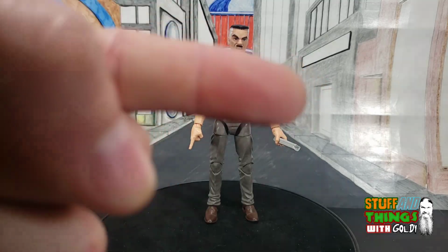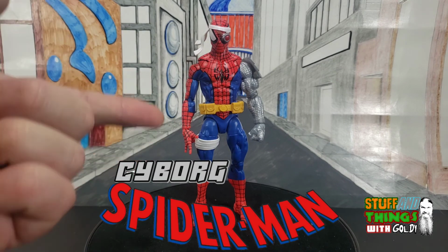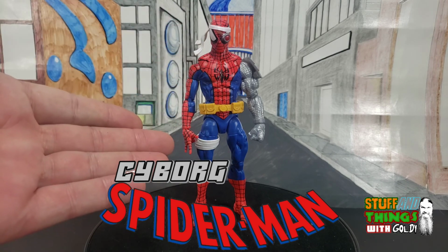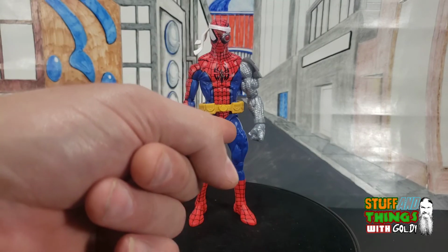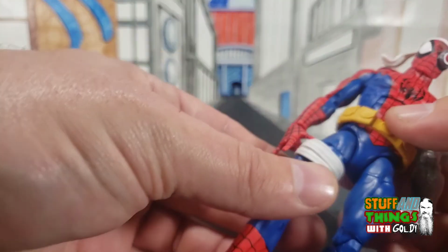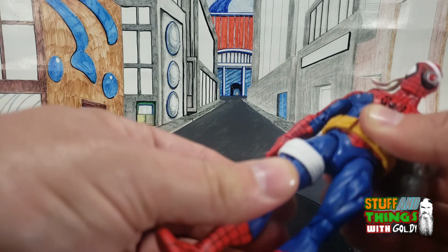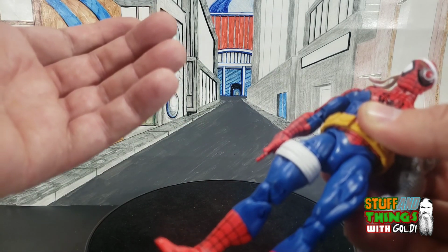Moving onward. The phenomenal and absolutely talented Eric Larsen's Cyber Spider-Man is built on, I think it's a couple different bucks here, man. Let's be honest here. I think this is the retro Spidey. No, what am I kidding? It's basically all Sunfire. He does appear to have the drop down legs a little bit, but I don't know if that's just the T-joint and they're moving or not, because they can be loose on Marvel Legends.